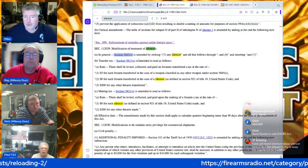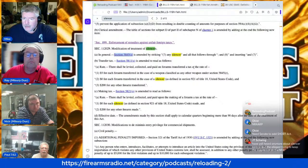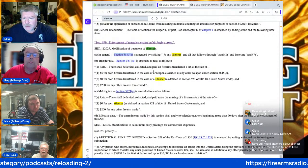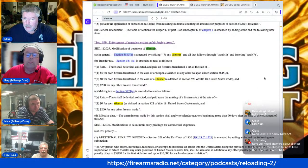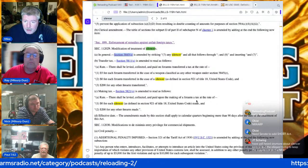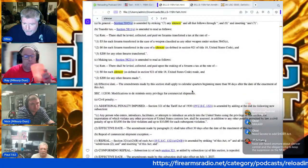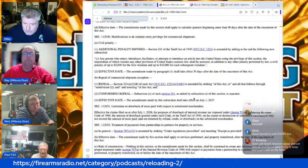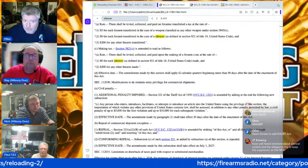So section 5811(a) is amended to read as follows. There shall be levied and paid on firearms transferred a tax at the rate of $5 for each firearm on any other, $0 for each firearm in the case of a silencer, and $200 for the rest. So in other words, what they're saying is that the registration is still going to be there, but for the silencer there's no tax. That's what this says up here, yeah.